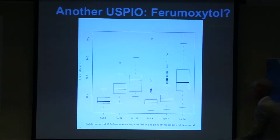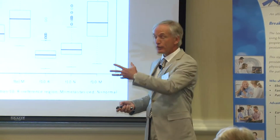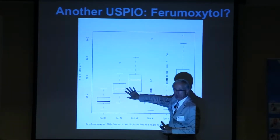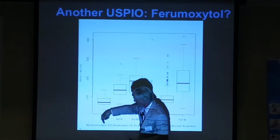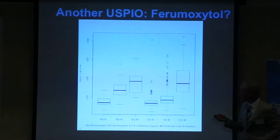Another iron oxide particle. Rust water is rust water, so why shouldn't we use the other one? Ferumoxytol, approved for anemia, off-label use. Okay, this is Combidex, this is ferumoxytol, same patients. Look at the abnormal lymph nodes. This is the signal intensity, so this is bright, this is dark.